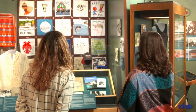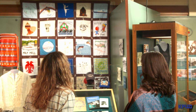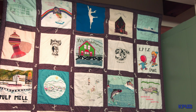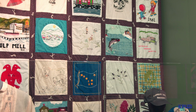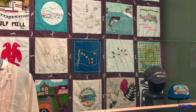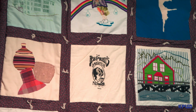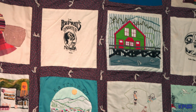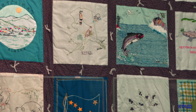So Ryan, tell me a little bit about this quilt that we're looking at here. This quilt was made by the Ketchikan Coast Guard wives in the 60s, and they wanted to represent different aspects of Ketchikan. So you have the main school, Ketchikan Rainbird, the theater ballet, Creek Street, of course, all these different aspects of Ketchikan. And what I love about this is that everyone's part of our fabric of a community, and you might see this theme throughout as we use a lot of fabric and textiles, that we're all weaving this together, right? That's beautiful. Yeah.